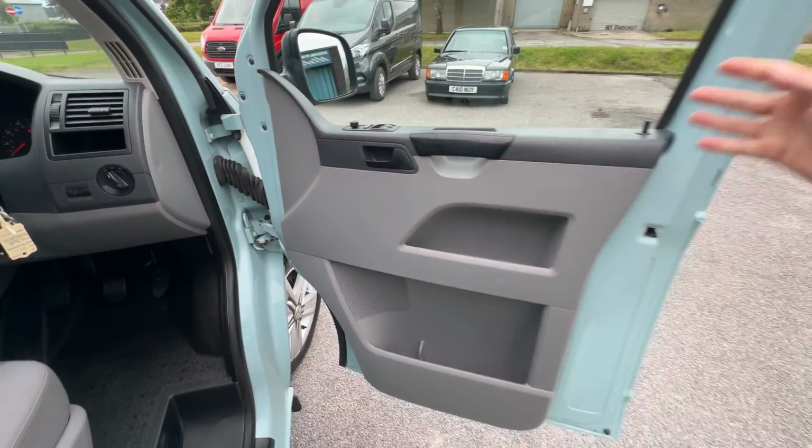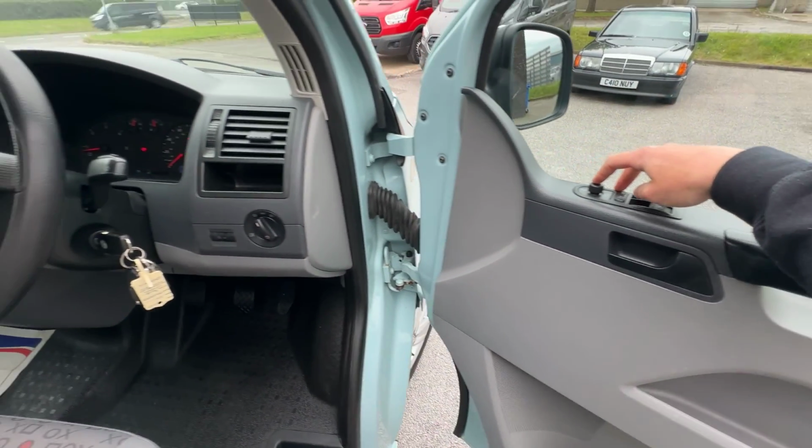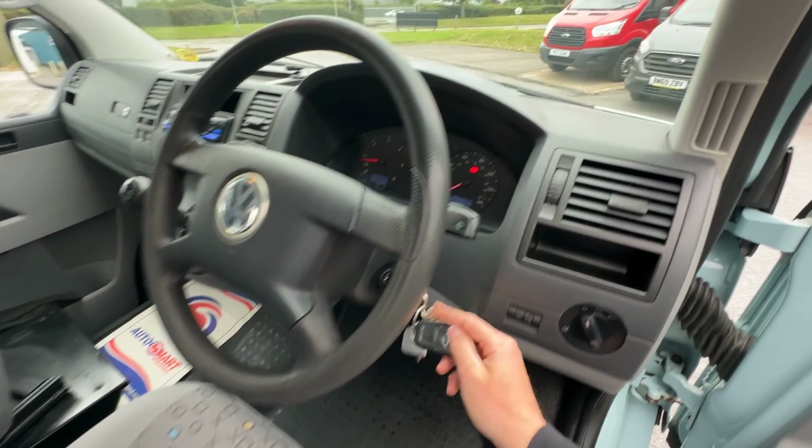Inside, having a look at the driver's door card, you've got electric windows, electric heated folding mirrors, which would have certainly been an optional extra at the time. Two full flip remote keys come with the vehicle.